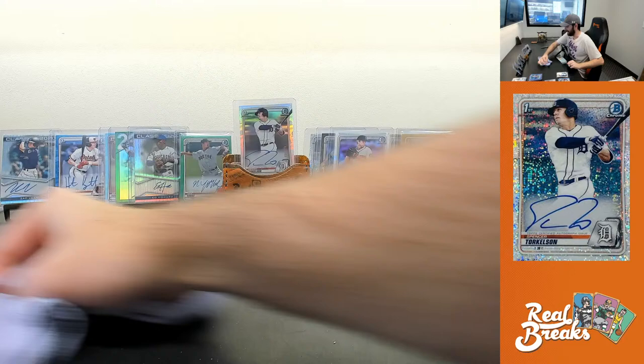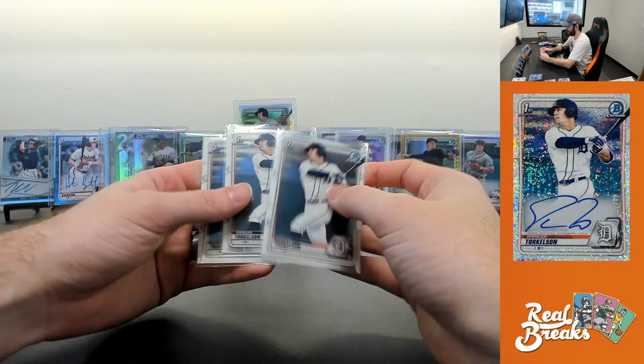All right, let's go ahead and recap. Very nice case here, but I know I let a couple of you guys down. Torque, three base.